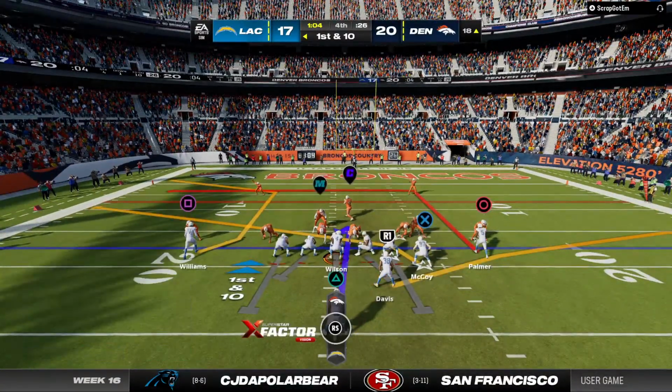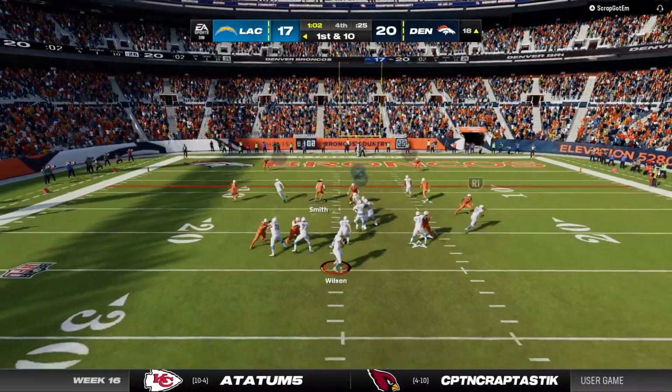60 Eagles, 60 Eagles. Ready. Here's Wilson.